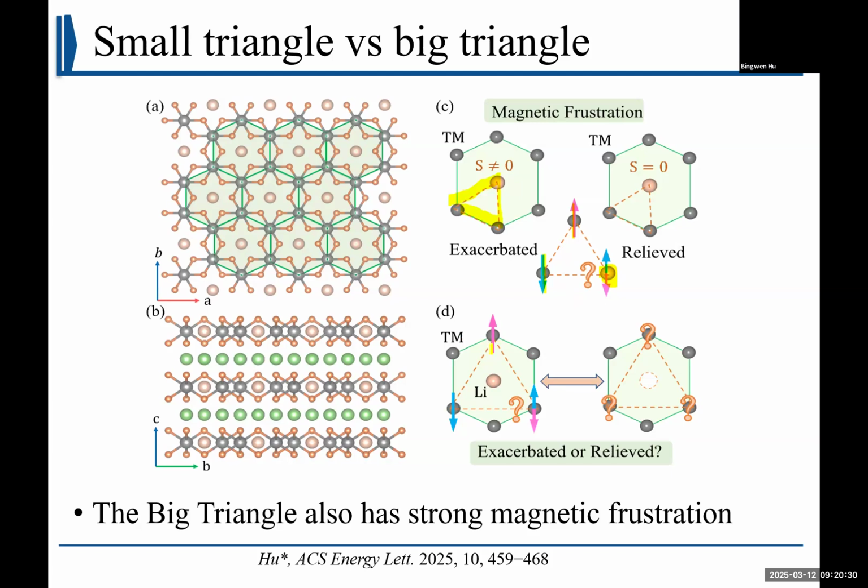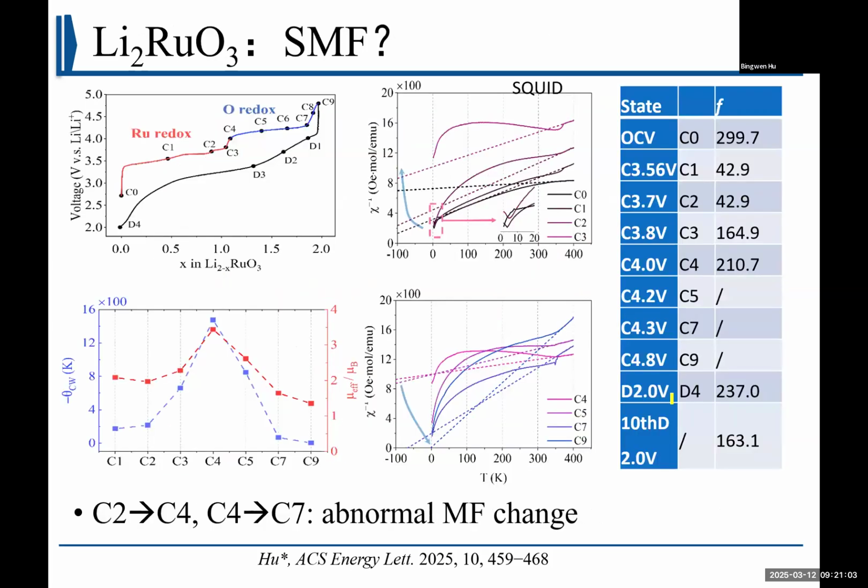But there is another situation, for this kind of sample, where the transition metal was replaced by lithium ions, but there's still a large triangle, which still has this kind of magnetic frustration effect. This is why we propose that there's still some magnetic frustration in this kind of system, but we have to use different techniques to prove it.